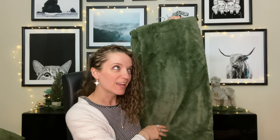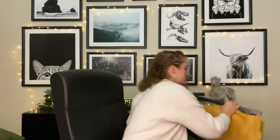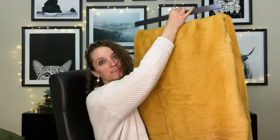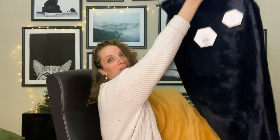First up, we have some pretty cozy stuff. We have a green blanket. Why green, you might ask? Is there a particular house that screams green? I think Slytherin does. So we have got a Slytherin-y color, but no, we did not stop there. We got a Hufflepuff color and a Ravenclaw.